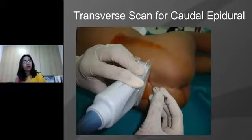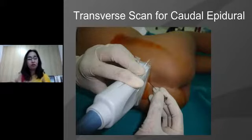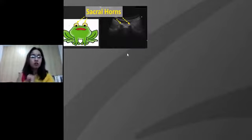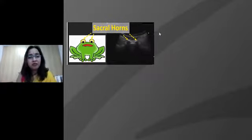Coming to transverse scans, in fact, they help us very much in single shots. Transverse scans are also very easy to understand, and transverse scans, in fact, can be worked into even in the adult population. Well, transverse scans go like this. In this particular scan, if this is the transverse section, this is the posterior and this is the anterior of the body. If you can compare the two eyes of the frog here, then they are the sacral cornua.